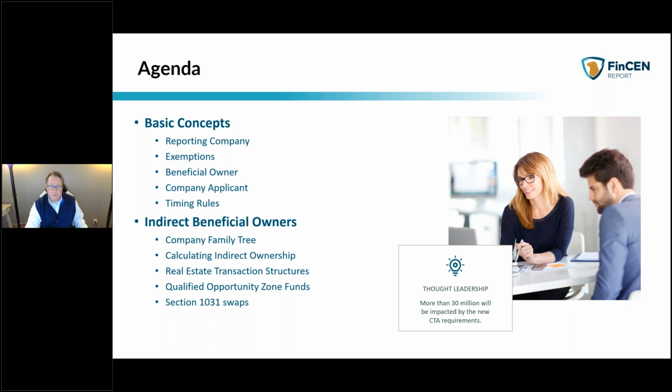And then we're going to give you some very specific examples about real estate transaction structures, including some fairly standard developer structures, some structures involving 1031 swaps and opportunity zone investments.